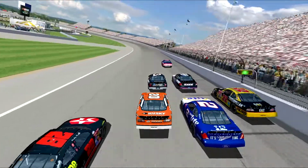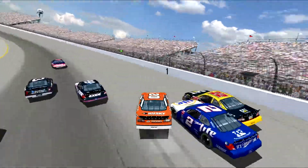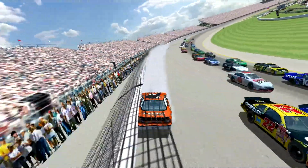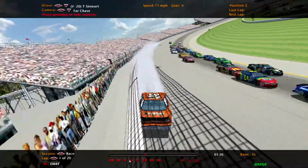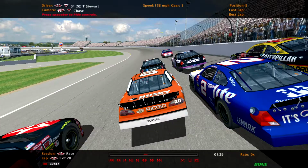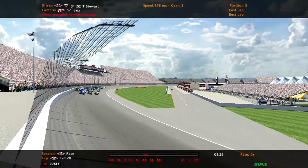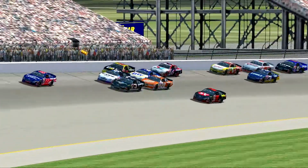Does the AI freak out? No, Brandon's on the bottom. He's holding that line, and there's the squeeze play. Tony Stewart gets turned up into the fence, sliding backwards. Ward Burton has a bad time with it, and Rusty Wallace as well. I believe Ward Burton finished this race dead last, and that's going to be his 2nd DNF of the year.